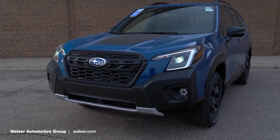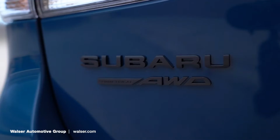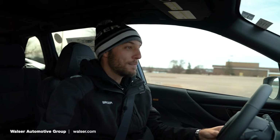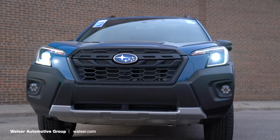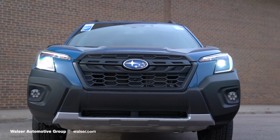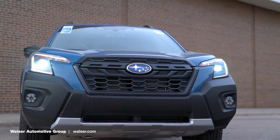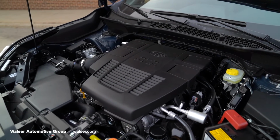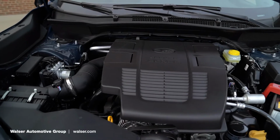It's got the symmetrical all-wheel drive. So what that means is it's always got the all-wheel drive. If it's raining, if it's cold like it is today, and maybe the snow starts falling, you know you're going to have that bite and grip when the weather turns. But it's also going to get you 28 miles per gallon on the highway. Now, this has the 2.5 liter Boxer engine. So it's a pretty efficient motor. Subaru's been using it for a while now, and it really gets the job done.